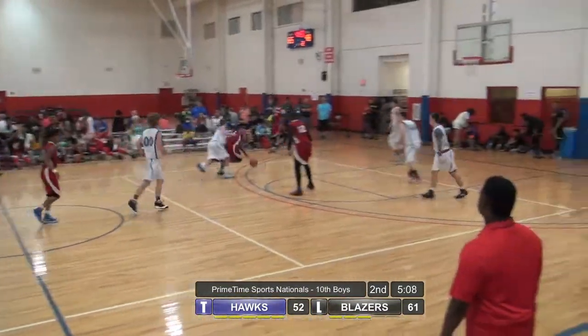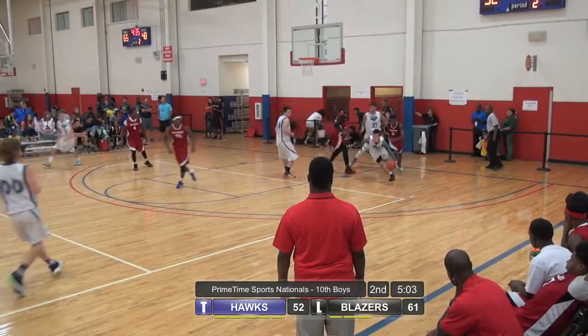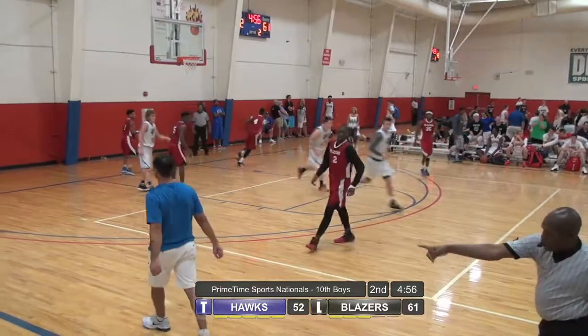And I like what Coach Padilla is doing. Go to the zone. Pack it in. Make them beat you from the outside. He doesn't think they can do it, and it's shown. They've been able to cut back into it. They can just get some shots falling on the other end just like that.